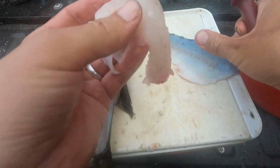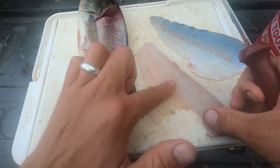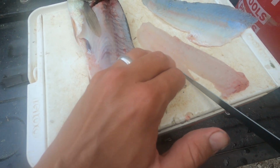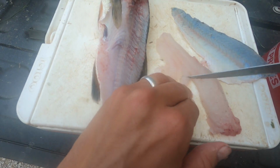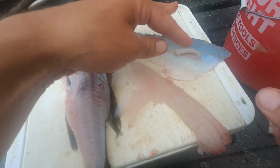And that's your fillet. Now what I like to do with these, I like to go ahead and clean them up too. If you feel right here, these are the bones that we cut through on the first side. So you're going to want to cut through a little bit right here, and then cut through right there, and then cut the bones out. So all you're losing is this little piece of meat.